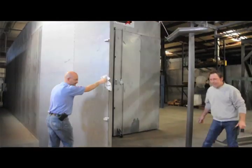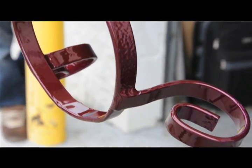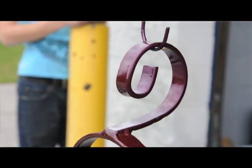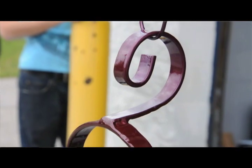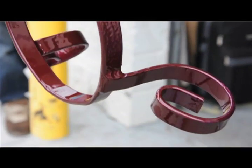The powders are basically a mixture of just different resins and pigments and things of that nature that give them specific hardness or glow-in-the-dark capabilities or the ability to bend more or to be more pliable. So just a lot of different variations on the powders themselves.